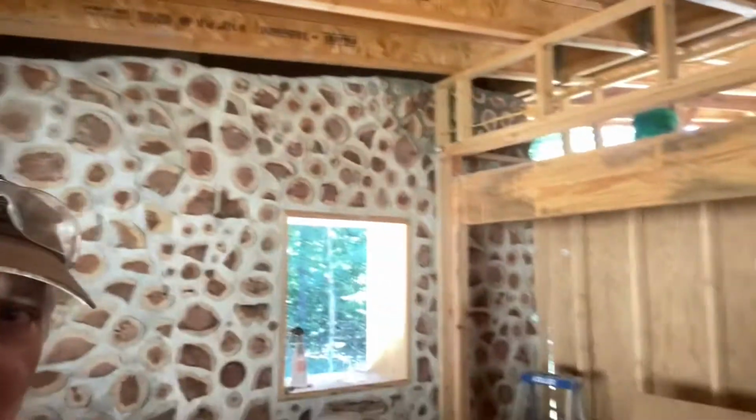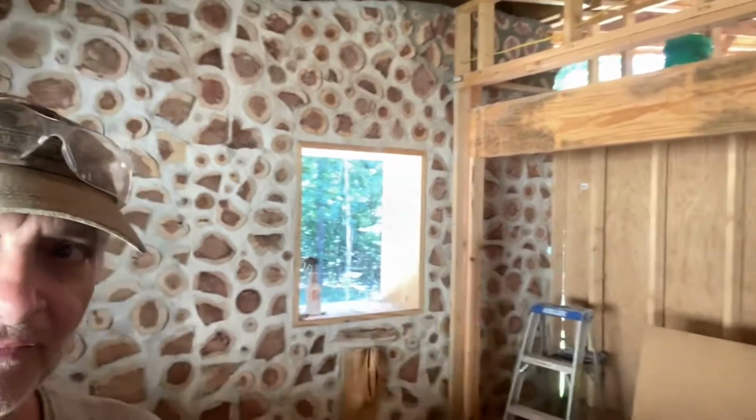Hopefully you can hear me okay. Deb's out there running the pressure washer. Can we see her? Deb's out running the pressure washer to get some more logs ready to go because I finished up this section of wall here.